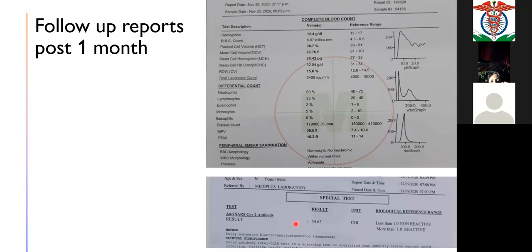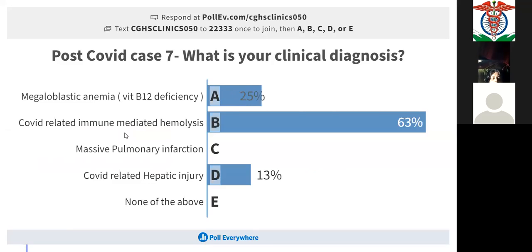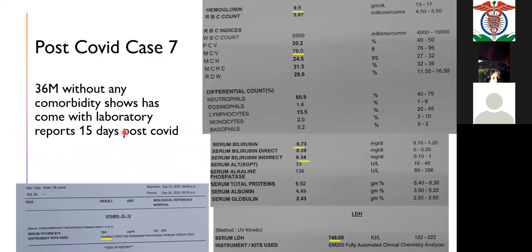The COVID antibody is positive. Sorry, I forgot to paste the LFT report. The LFT report has become normal. The bilirubin is normal. No more indirect hyperbilirubinemia. I gave him B12, oral tablet B12. So I do not know whether this is a post-COVID hemolysis that I am dealing with, or it is regular megaloblastic.